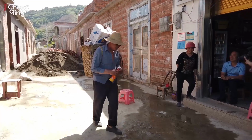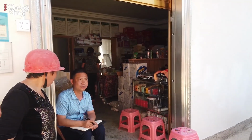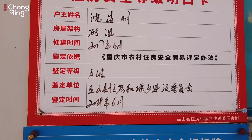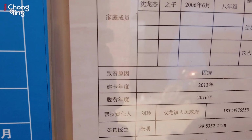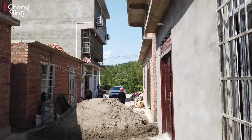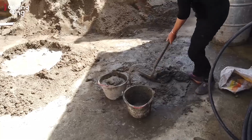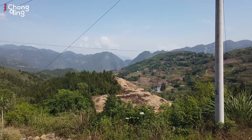This convenience store here. If you have a look at the signs on the wall, you can see her home is actually quite sturdy. It's a grade A building. It's maybe a bit out of focus, but we have a line here, which is the reason why the household is in poverty, and you go across. It says because of illness. And again, like everywhere else, this is a village with a view.